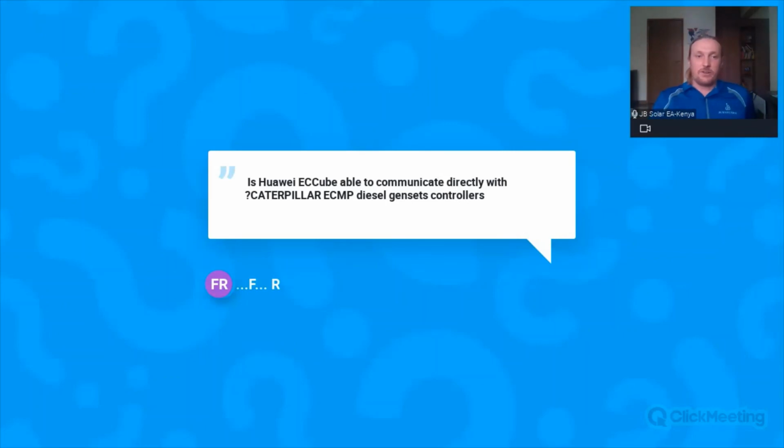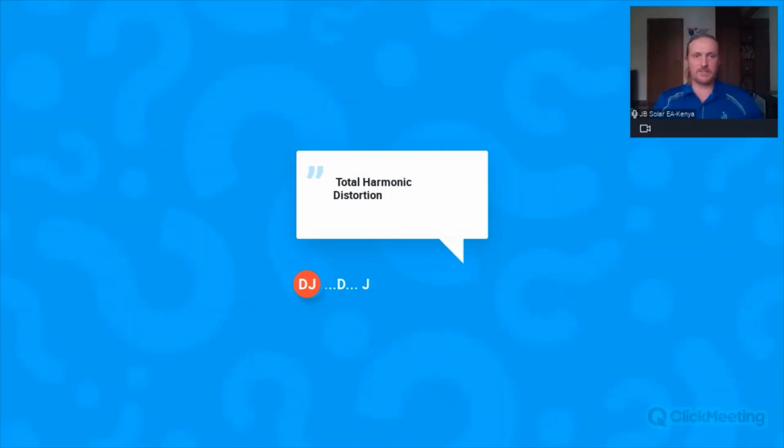Today we were looking at the Encombi eCube. And is it able to communicate directly with Caterpillar ECMP diesel generators? I'm going to say yes, but you should send us more details after this. But I believe that it is able. Total harmonic distortion, yeah, this is something we'll talk about on a Huawei inverter time.